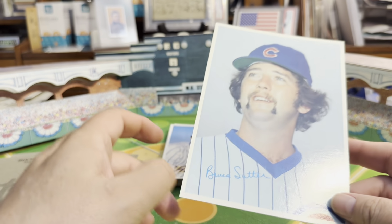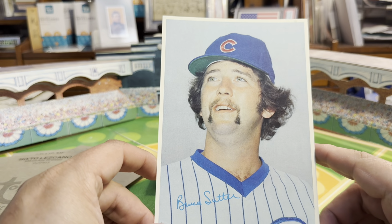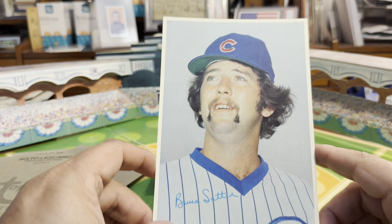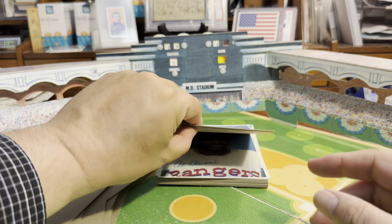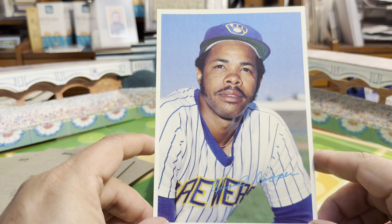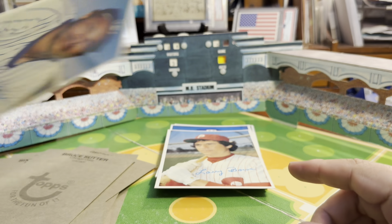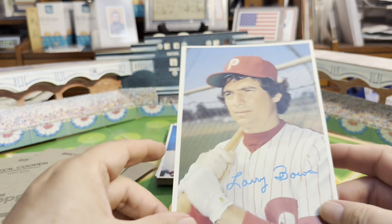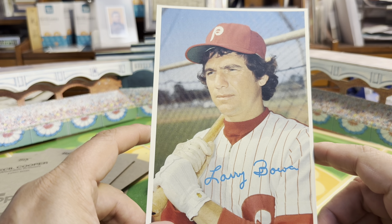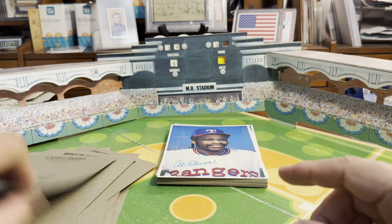Bruce Sutter, still with the Cubbies. About to help the Cardinals win the World Series in '82, but hasn't moved over there yet. Bruce Sutter. Cecil Cooper, another one of the awesome Brew Crew. Mr. Cooper. Larry Bowa of my Phils. Shout out to Mr. Larry Bowa.